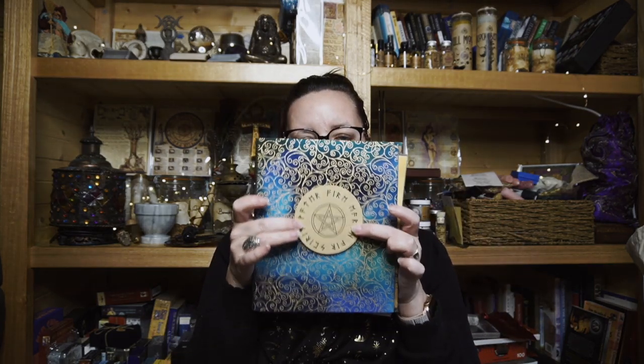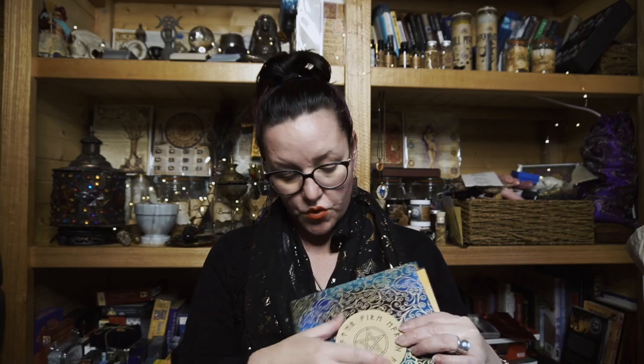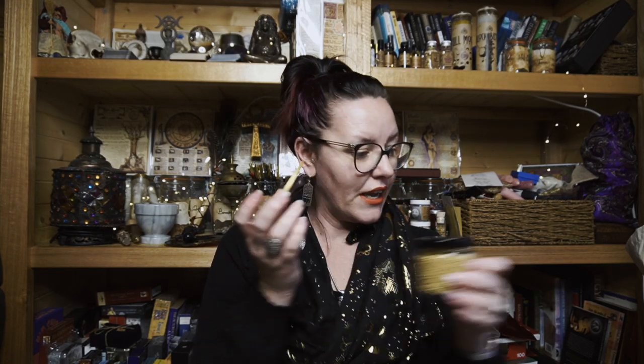I'm bummed that this little motif came off. Here we go. I do believe it went something like this. I think, I'm not sure, unless it was on something else entirely. I can't imagine what that would be. All right, and that is the full content of this witch's chest.